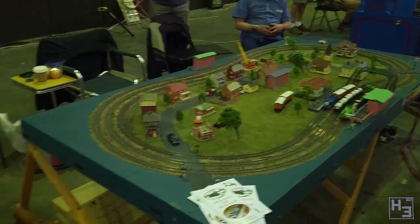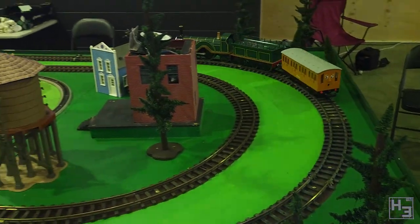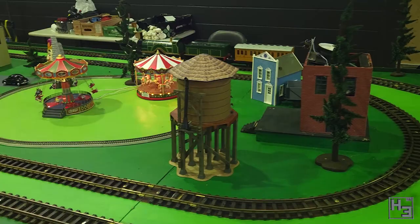Of course, Thomas the Tank Engine and Thomas-related stuff is quite popular in a variety of scales. We'll be seeing Thomas and his friends quite a bit today.